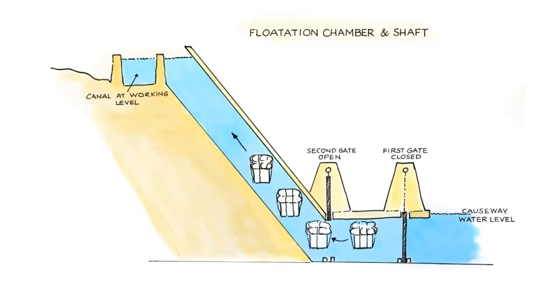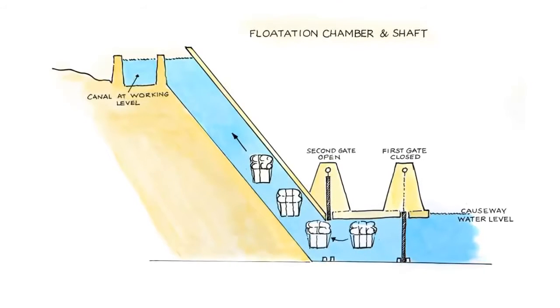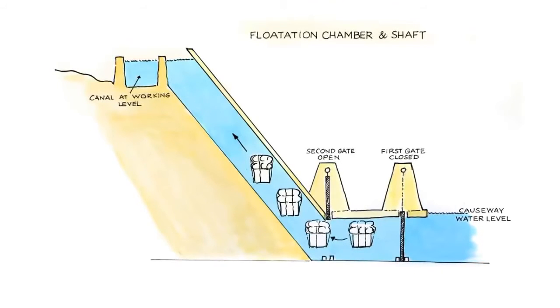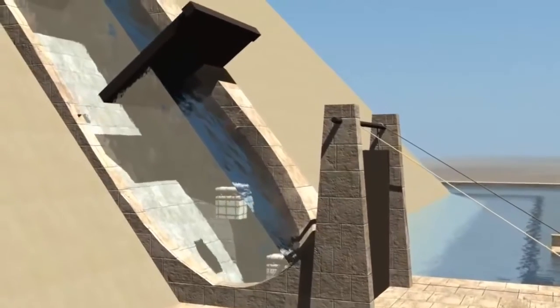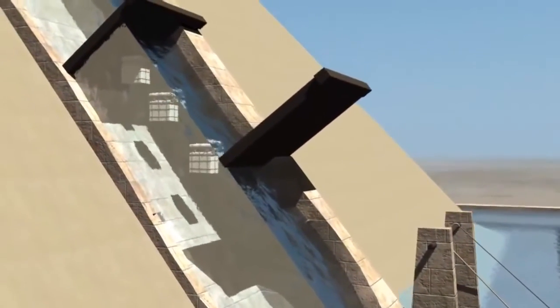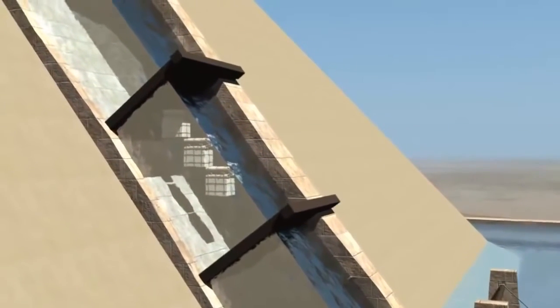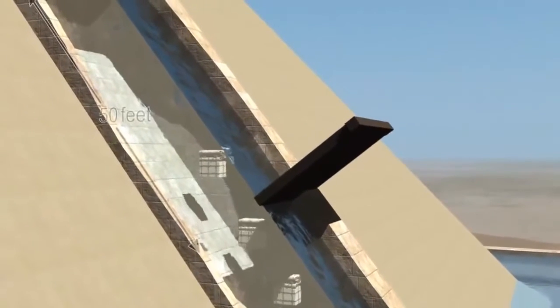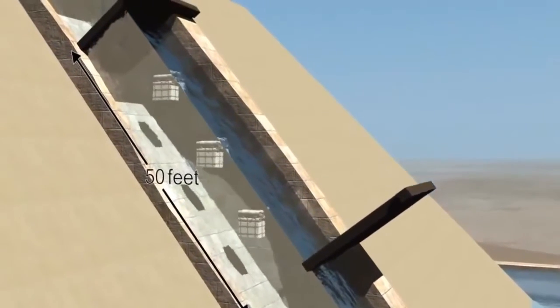Open the first gate and float in numerous blocks, then shut the first gate, open the second gate, and the block will float up to the summit of the pyramid. To keep water pressure down on the lower gates, every 15 meters or so, additional pairs of gates will be built into the shaft. Here we see blocks floating up the water lift shaft.